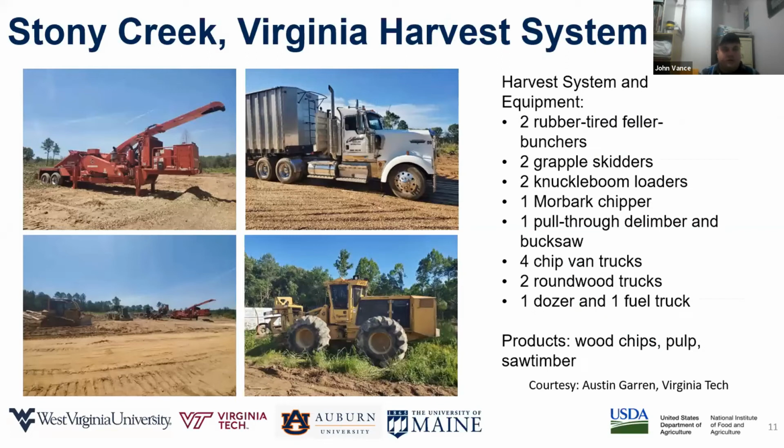A couple of our other sites are currently being studied or are ongoing with our other university partners. One site handled by our partners at Virginia Tech is in Stony Creek, Virginia. That's a harvest system using 2 rubber-tired feller bunchers, grapple skidders, and a Morbark chipper. They're producing wood chips, pulp, and saw timber, so it's an integrated logging and residue collection system.